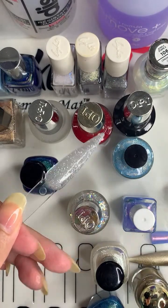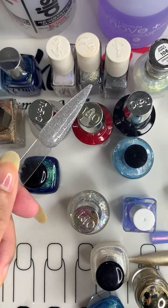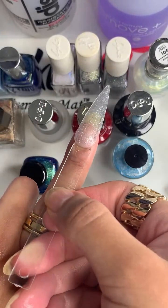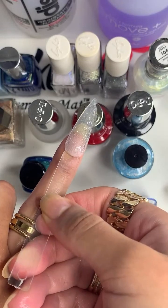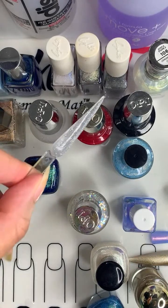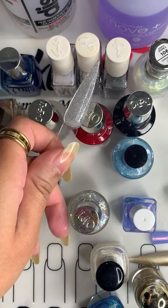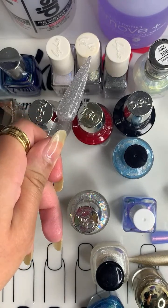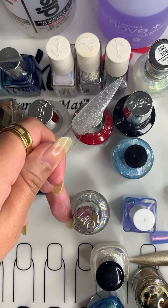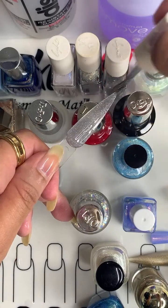All right. That is the first coat. Very shiny, very shimmery, very silvery. Okay. Perfect. Now, what do you think? You can kind of see the reflectiveness of it, right? Ooh, it is disco ball like. I think that's an appropriate name for it. Disco ball. Okie doke.